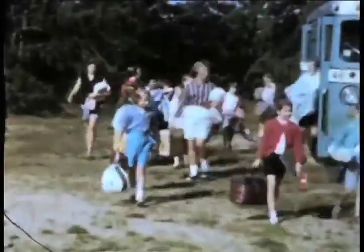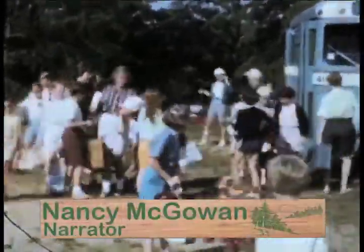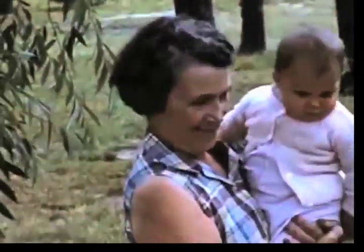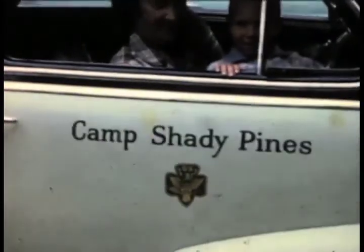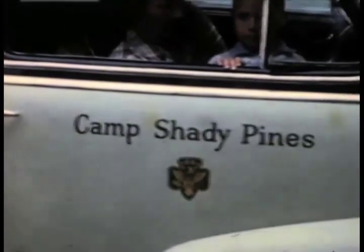Tucked away in a beautiful section of North Attleboro, there was a magical place that served as a refuge for many young girls. Operated by my Nana, Ruth Rind, Camp Shady Pines hosted Girl Scouts of all ages from the town and area communities. The land was special to all those who visited, but even more so to our family. We often gathered to look back at that special place.